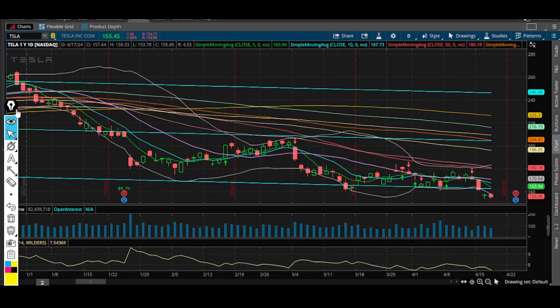I'm not here to get into the fundamentals because I'm a technical trader. So regardless of the earnings, regardless of the deliveries, regardless of Elon Musk, the news, this, that, and the other, it still has to go through some type of technical level before I'm willing to take the short anyways. Normally news and catalyst and anything of that magnitude just is the confirmation on my technical chart.